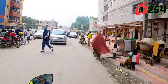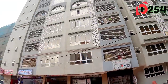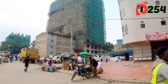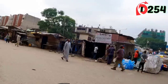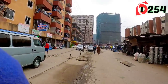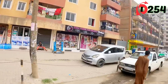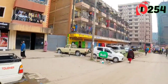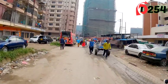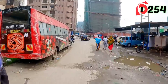So what's the name of this area? This area where we are now is Mlango Kubwa. So we've made a turn. This is the area of Mlango Kubwa, Eastleigh. I just wanted to give you a shot of our Eastleigh residential area for you to see how the residential area looks like. I think this is right behind the BBS Square Mall.